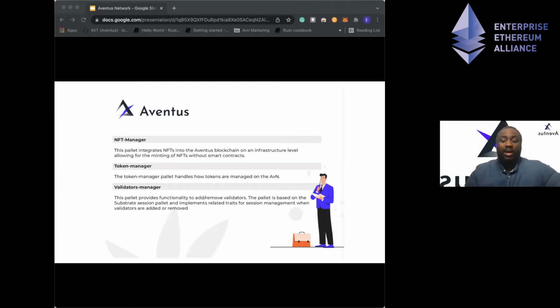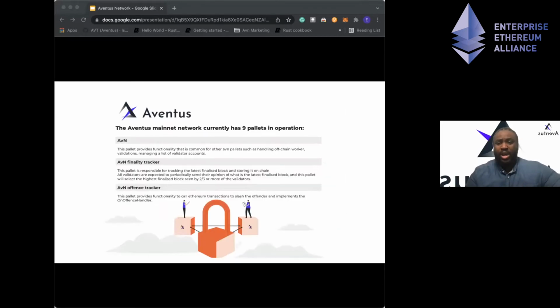We have a token manager palette, which handles tokens on the Aventus network. So people lifting their tokens from Ethereum to the Aventus network, their ERC20 tokens, ERC777 tokens, are able to use their tokens on the Aventus network, transact their tokens, benefiting from the low transaction fees and the transaction throughput of the network. We have a validators manager palette that handles how validators are registered, deregistered, and slashed on the Aventus network.